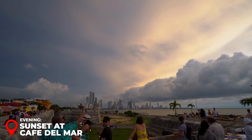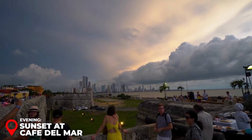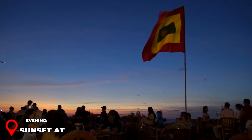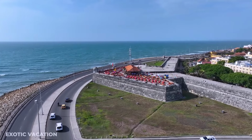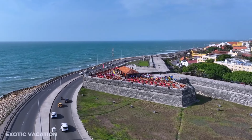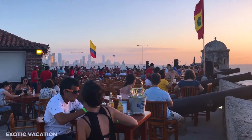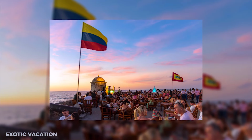Before your feet completely give out from a day of exploring, take a leisurely 20-minute stroll to Café del Mar, just in time for sunset. Perched on the western edge of the old city walls, Café del Mar is hands down one of the best spots to watch the sunset in Cartagena. You'll be treated to stunning views of the ocean and the city's skyline, and the vibe is unbeatable.